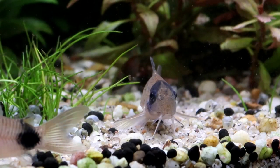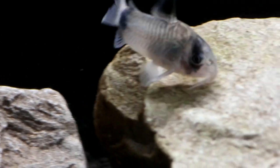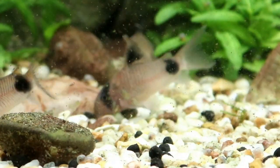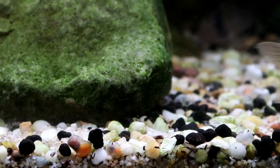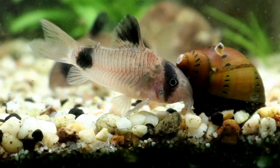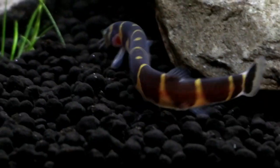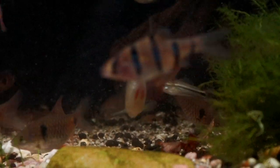Like all Corys, pandas are completely harmless to other species. They have no interest at all in chasing other fish or nipping at their fins, and as they themselves have rather robust ribbed fins, they tend not to be targeted by other nippy fish species. Like all bottom dwellers though, you just need to make sure that you're feeding your tank enough to make sure that food is actually falling right down to the bottom where the pandas can get at it, because they won't feed from the water column itself at all.